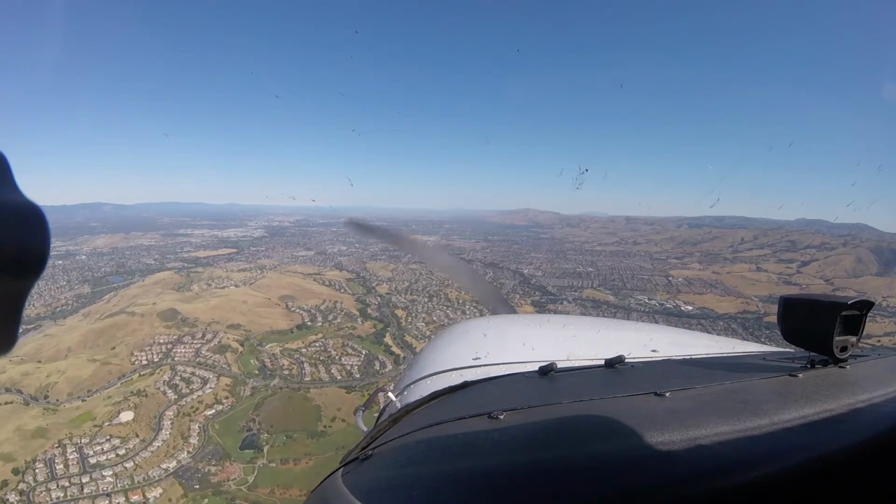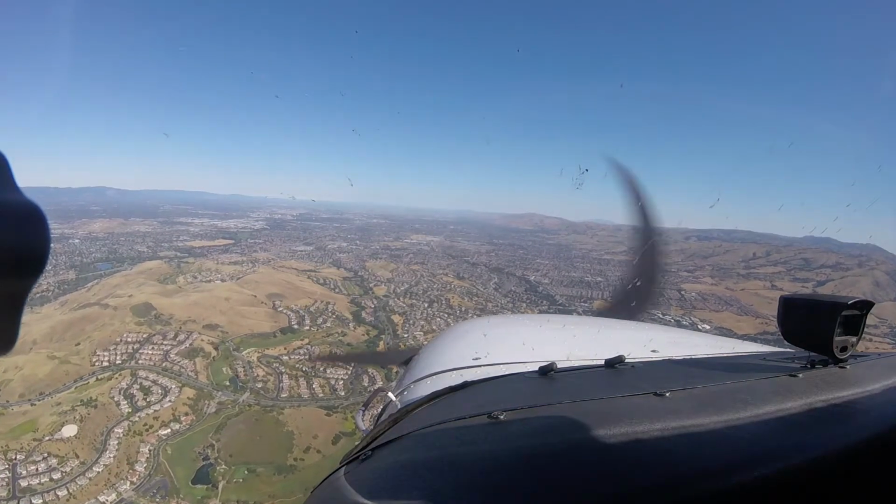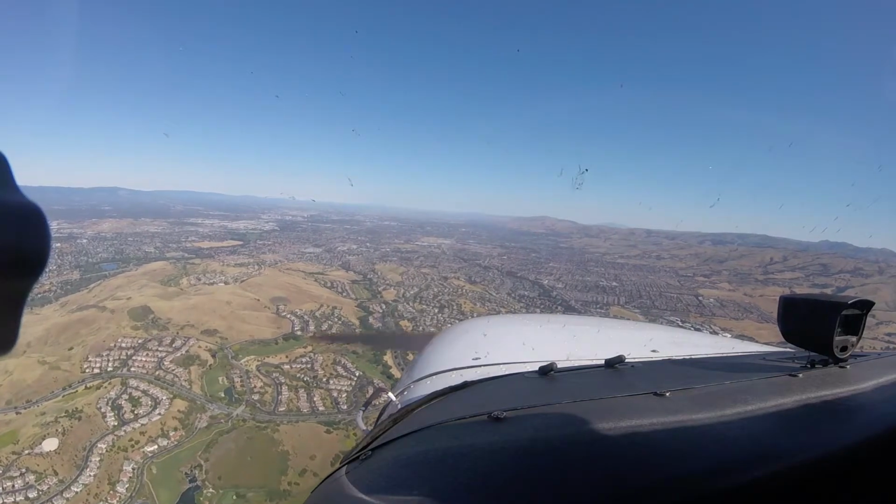Cessna 61637, ready for departure. Cross 31 right, hold short, runway 31 left. Cross 31 right, hold short, 31 left, 61637.